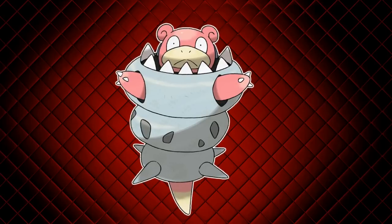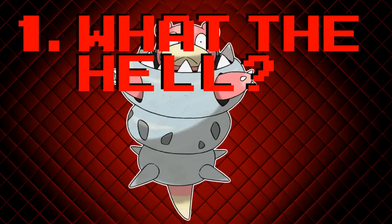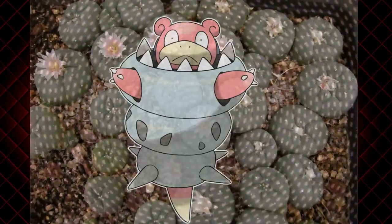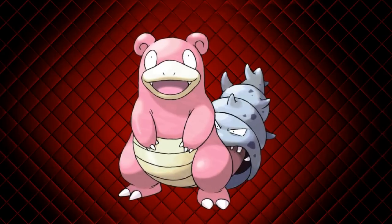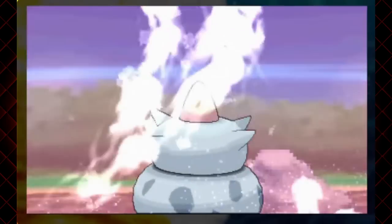Number 2! Mega Slowbro. Alright, I have some major problems here. Major. Such as, what the hell? And, why in Arceus's name? And, how much peyote did you consume when you were coming up with this? I mean, Slowbro is whatever. Kind of a cool concept. Solid in its simplicity. So why is the Shellder eating him? How does that make him mega?